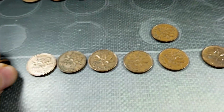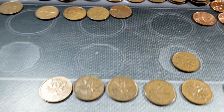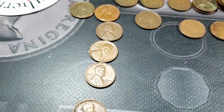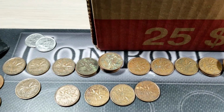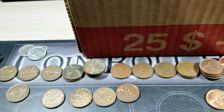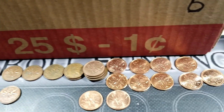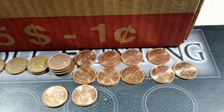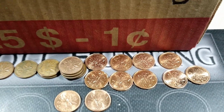Anyway, we also got a wheat cent in that last bundle. It was also in 1950, so nothing too special. They're all fairly modern wheat pennies. And we did get some slightly older of the Canadian pennies. Nothing in really great shape, so there's nothing going to be replacing any of the older stuff in those books. But we do have some nice shiny ones from the modern pennies. So let's take a look at the books and see what any of those replace.